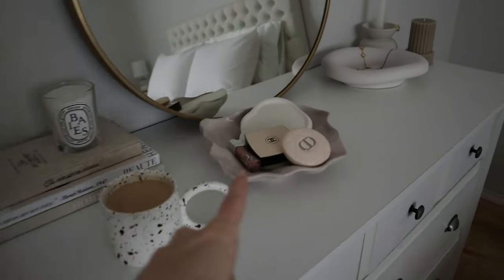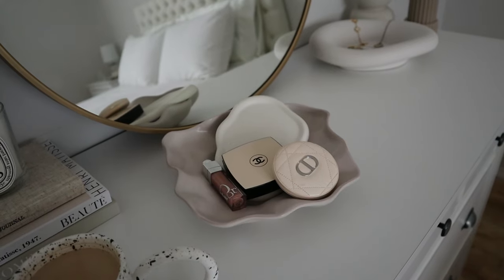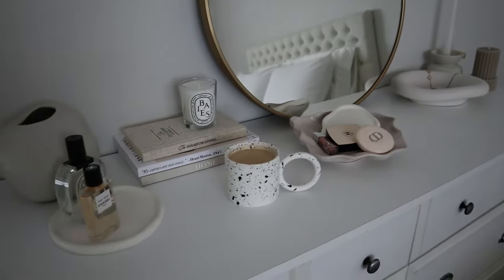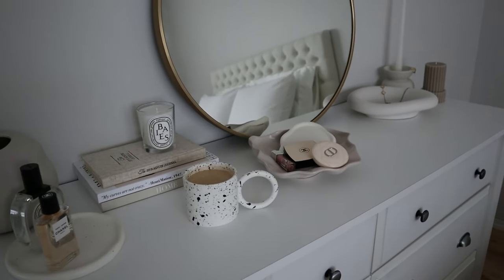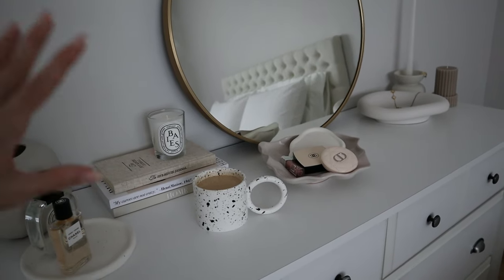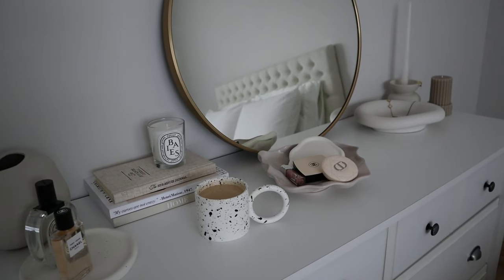I also have a couple pieces of makeup here that I just pulled out to take pretty photos. Those can obviously go away in my makeup bag. And then I have four trays on my dresser, and I have to decide which of these four trays I want to keep out on the dresser and which ones can go back in the closet. I think it's okay to have a couple extra pieces that you can switch out throughout the year.